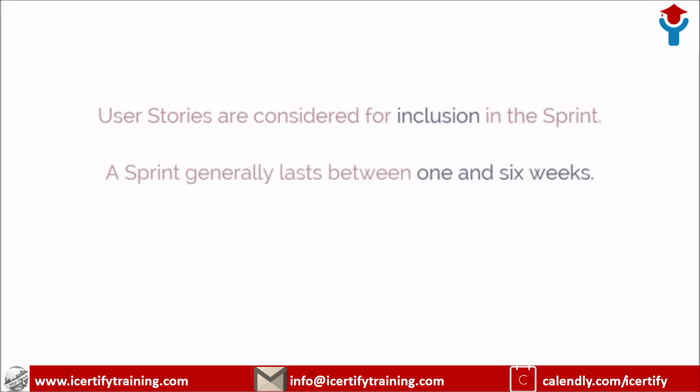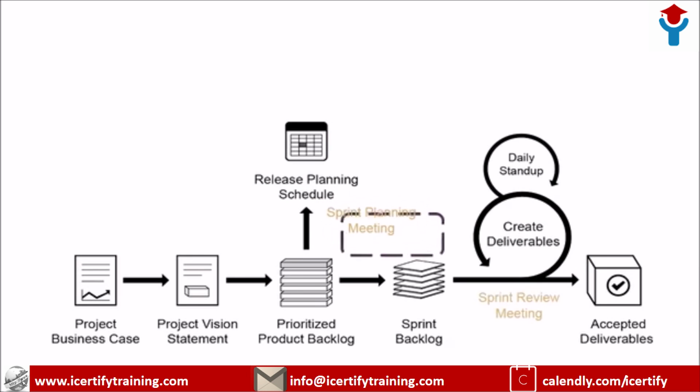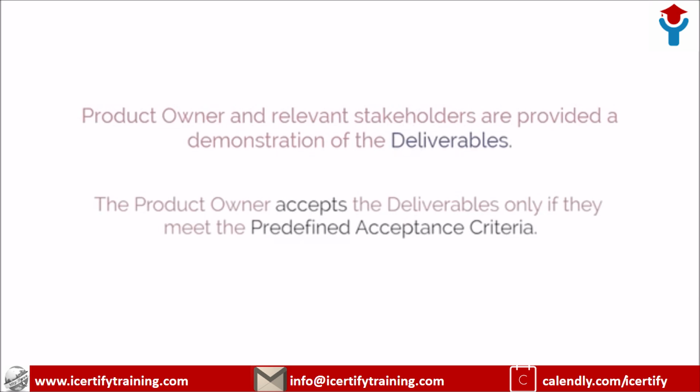A sprint generally lasts between 1 and 6 weeks and involves the Scrum team working to create potentially shippable deliverables, or product increments. During the sprint, short, highly focused daily stand-up meetings are conducted where team members discuss daily progress. Toward the end of the sprint, a sprint review meeting is held, during which the product owner and relevant stakeholders are provided a demonstration of the deliverables. The product owner accepts the deliverables only if they meet the predefined acceptance criteria.